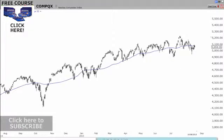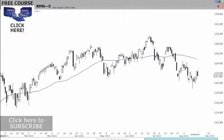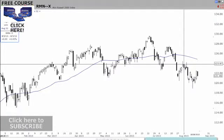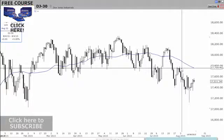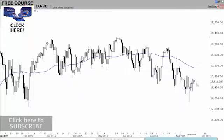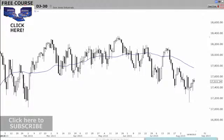So unless we start to break up and break these peaks up the top here, so the Russell breaking this peak here, or the Nasdaq, and also the Dow Jones breaking this peak here, then we are starting to go back into the bull camp. From now, guys, we are bearish. So any rallies here would be likely to be sold into, and then down we go.